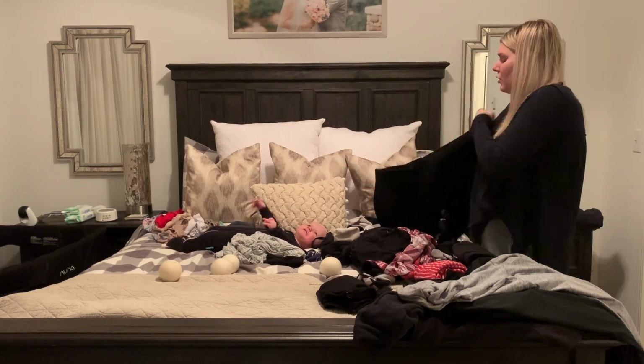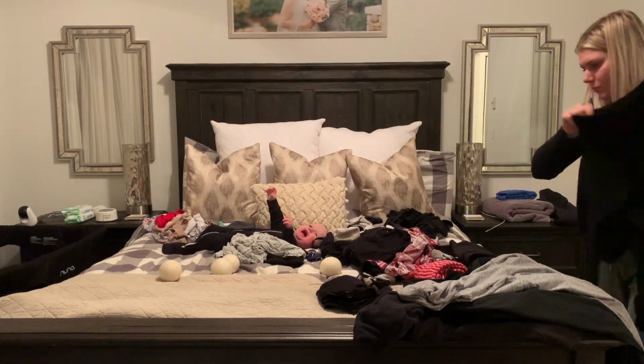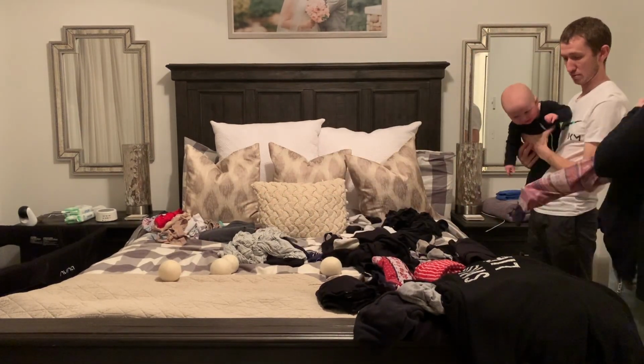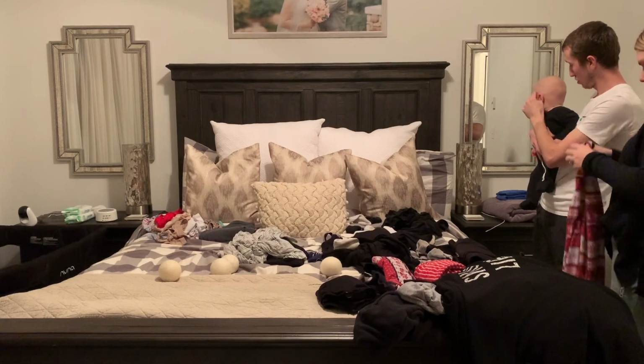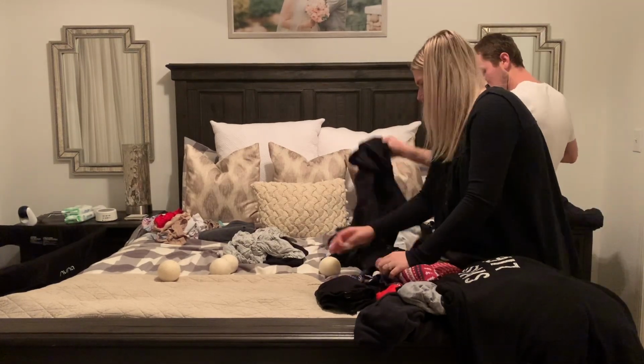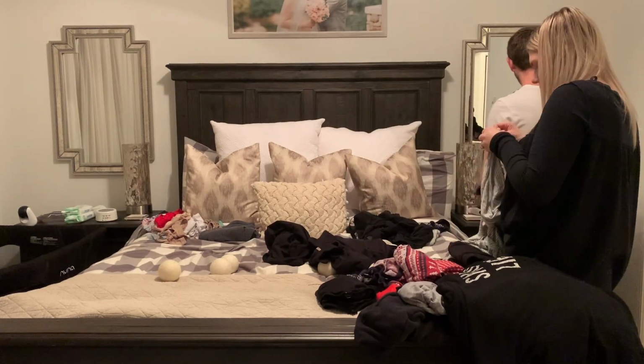So much easier when Derek is around because we can tag team with Logie Bear. You can see me here trying to sing to him. Derek was trying to wave like a shirt in his face to get him distracted. Nothing would work. He just wanted to be up and around and seeing what we were doing. So Derek picked him up and we got finished on the laundry.